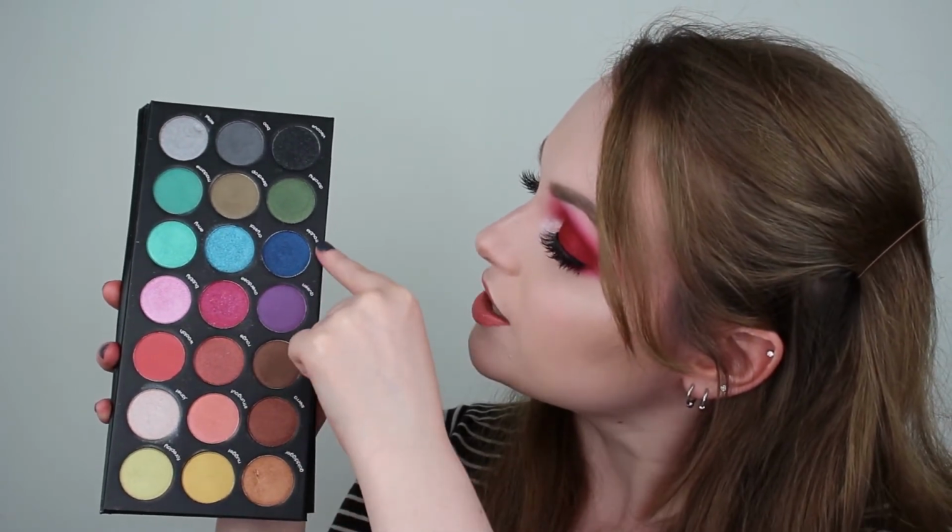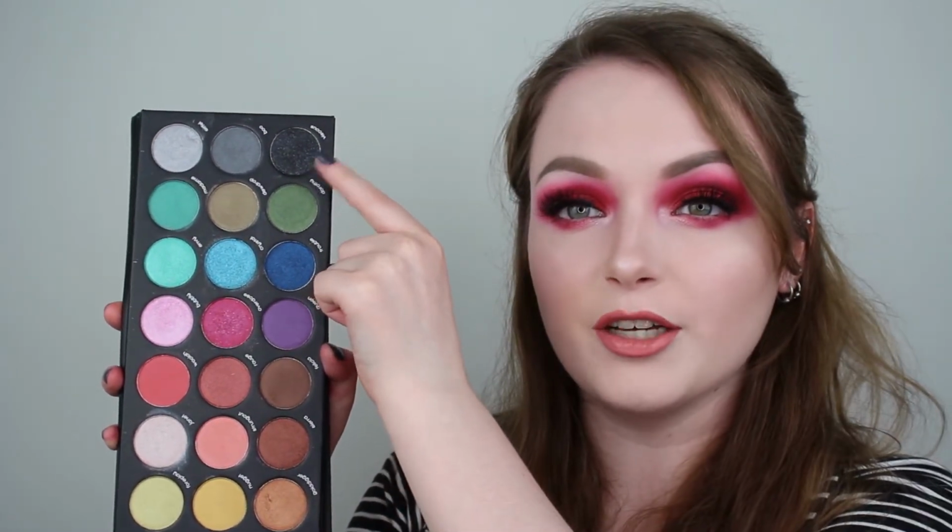This purple is gorgeous, and I really like this army green shade up here as well, this mossy green. They're very easy to work with, very buttery in texture, and overall if you're looking for a really nice all shimmer eyeshadow palette, this one is great.